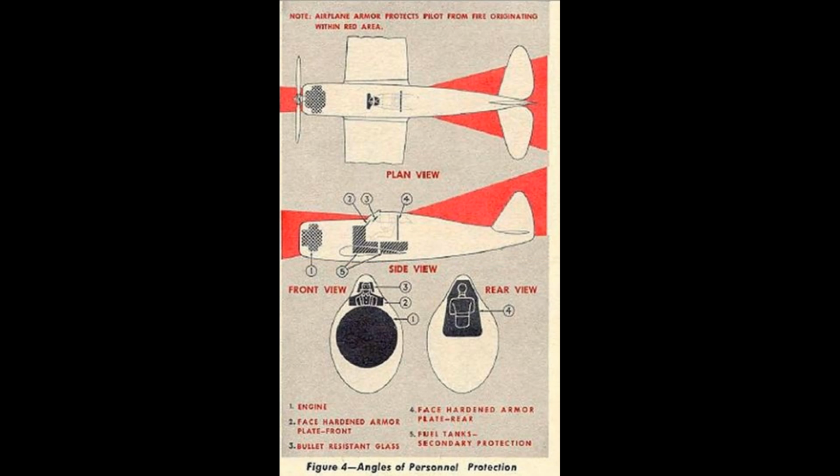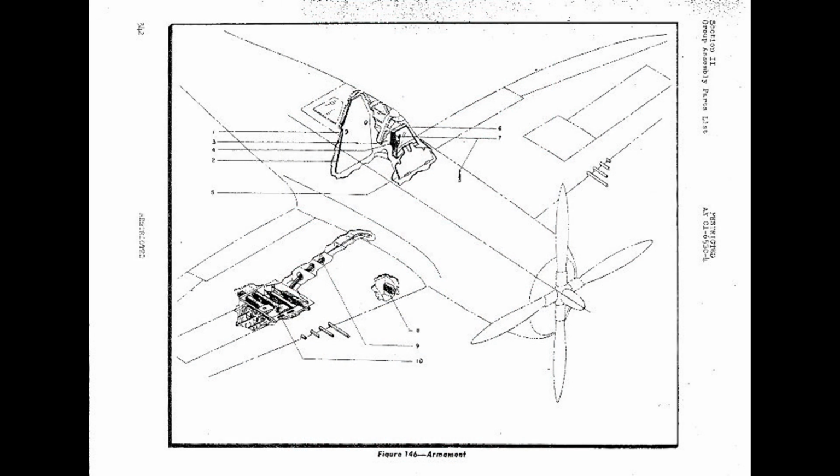Up front, the 47 has bullet-resistant glass, and below that, an armor plate. At the front, the pilot is further protected by the engine and the forward fuel tank. At the rear, it has auxiliary armor, and this gets interesting. I just said it has auxiliary armor plate. That's in addition to the armor plate, and I hate to say it, but I don't really know what that is. I even have a picture of it in the parts manual, which I'll put up. I still don't know what it is.